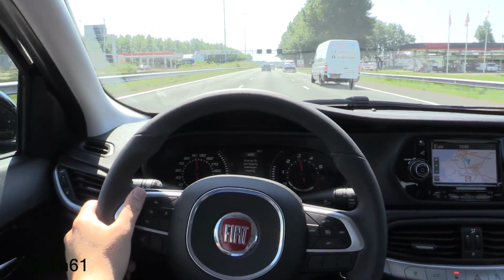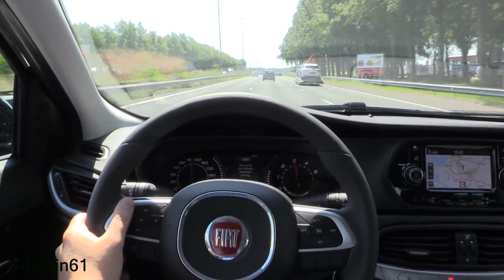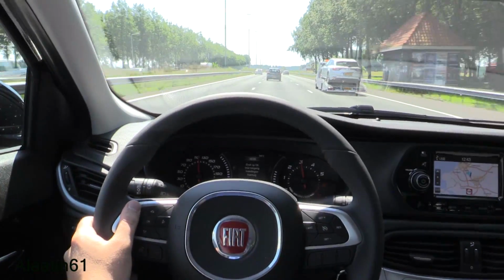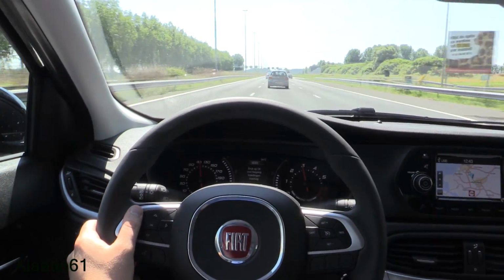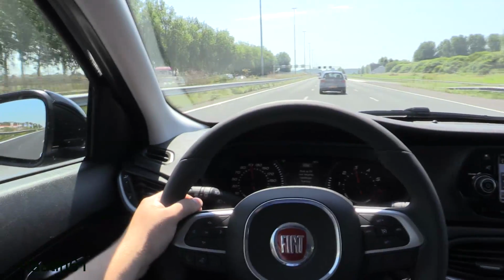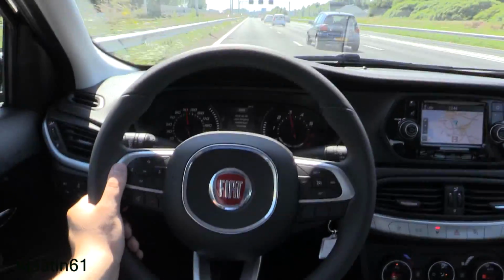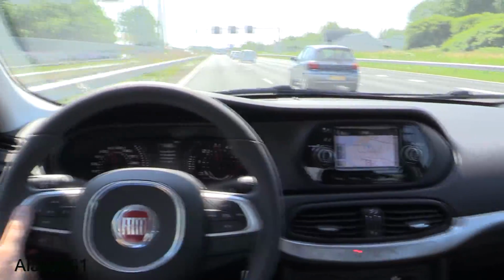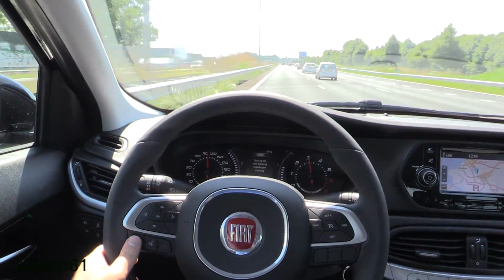Hey everyone, this is the new, brand new Fiat Tipo. It's called the Tipo in Europe, and in Asia it's called the Egea. It's a sedan of Fiat, and in this video I will show every detail of this new Egea, new Tipo.